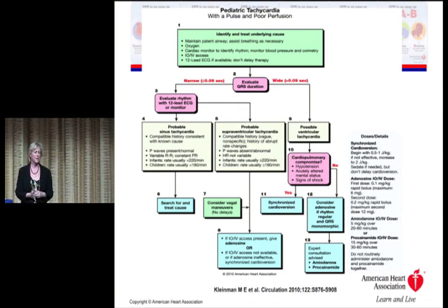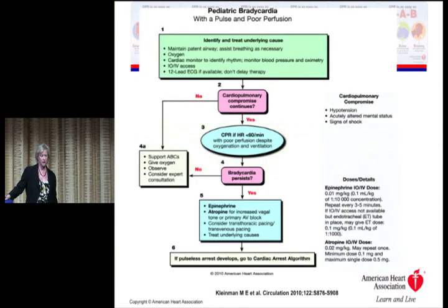For older children, remember, in really young children, SVT is almost always caused by a bypass tract. In older children over 2, it's much less likely. So with older kids, I really support giving adenosine. The younger kids, I would just move to cardioversion.